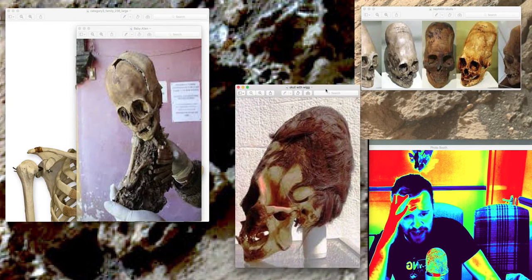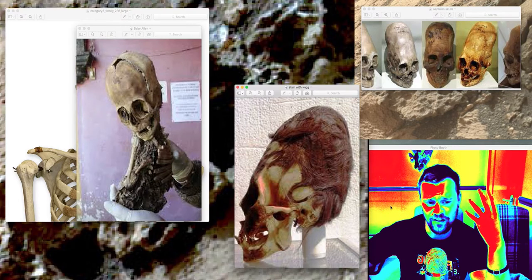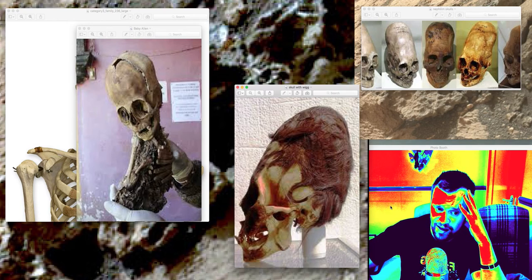But then I looked at this and I thought, if it is an alien, I've never seen an alien with ginger hair. I've got a ginger beard, but I've never seen an alien with, it almost looks like a toupee.